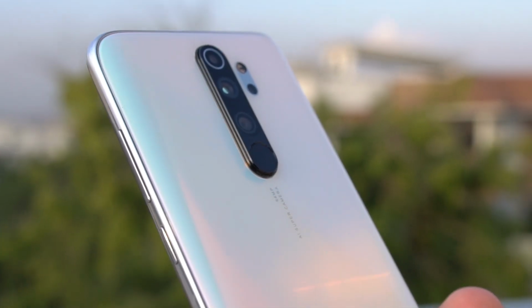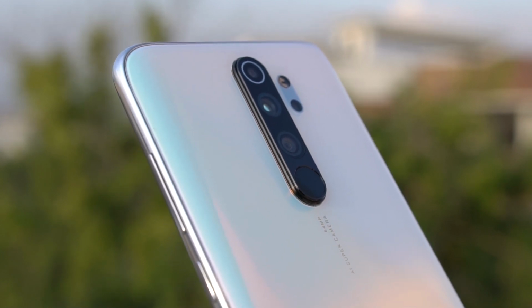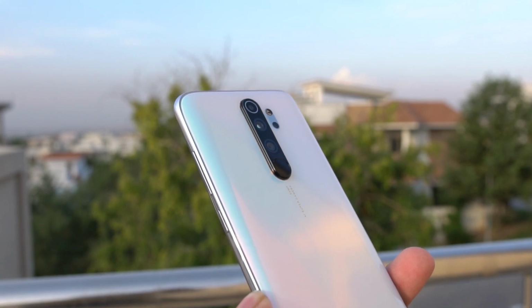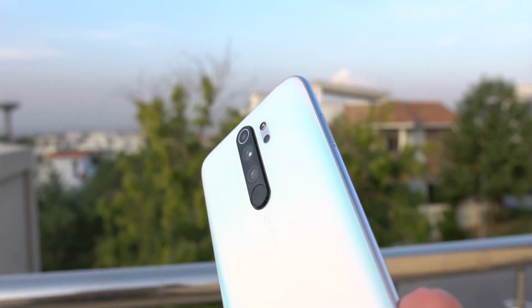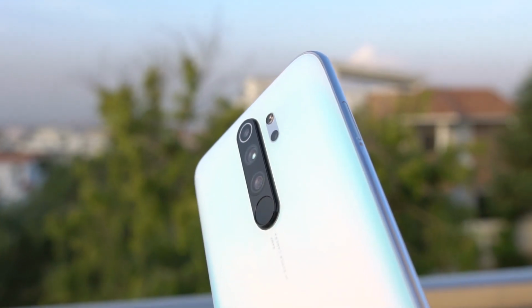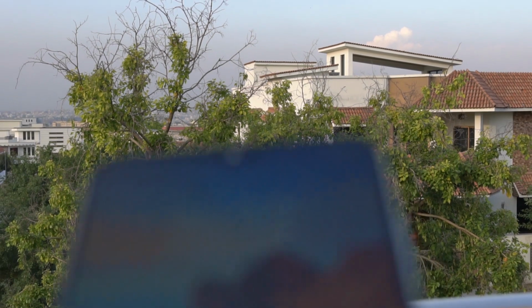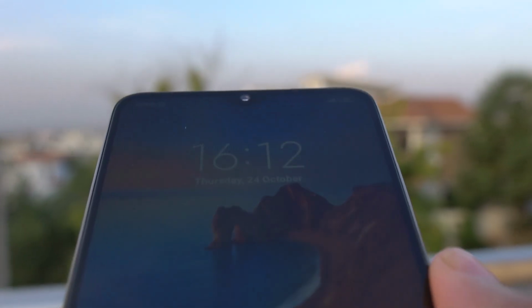The third camera is a 120 degree ultra-wide camera. It's an 8 megapixel sensor and it has an aperture of f2.2. The fourth camera next to the LED flash is the macro shooter. It's a 2 megapixel camera with f2.4. On the front, the Redmi Note 8 Pro has a single 20 megapixel camera with f2.0.